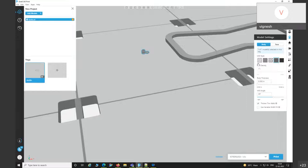Since again, we are using it for demonstration purpose only right now, we will use the sparse infill style. So automatically you can see it has taken all the parameters: infill density, body thickness and infill angle. So we can go for the next one.